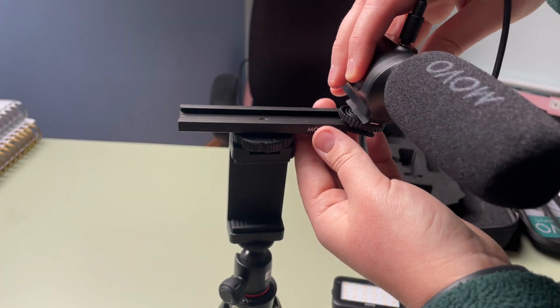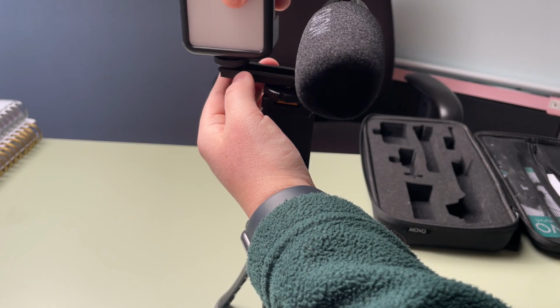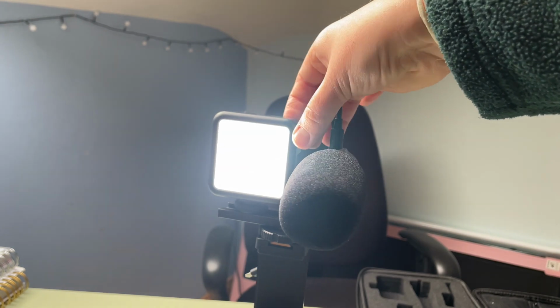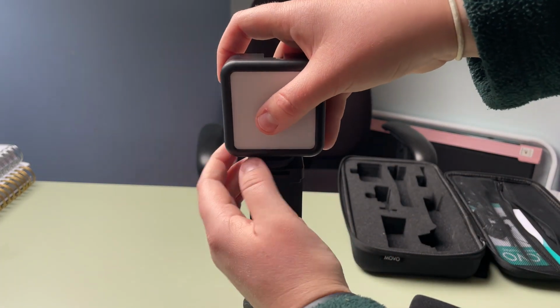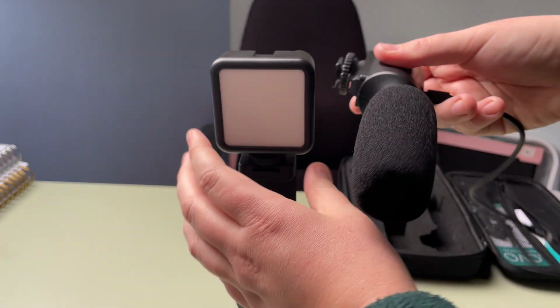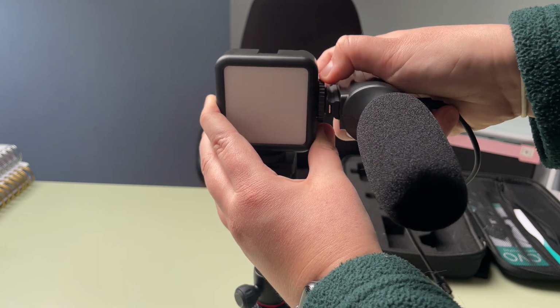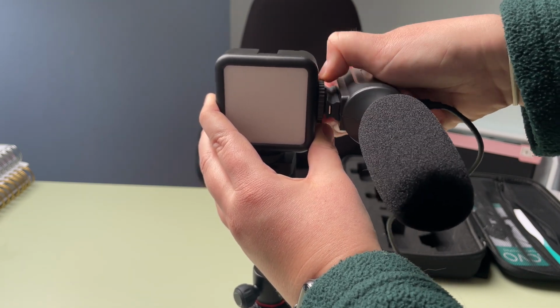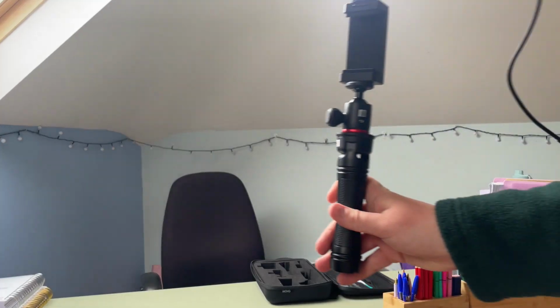Just a quick note here that if you are investing in a tripod, make sure you can get a set that has this bar because it's really handy. But also, if you can see here where we have the little hole on the top of the holder for the phone, there's also a little hole there where you can actually stack the light on top of it without the bar, and then stack the mic on the side of the light there. So it's really, really handy when you have to travel light. It's really, really handy to have.